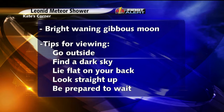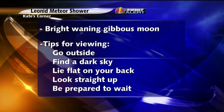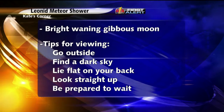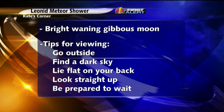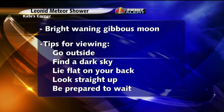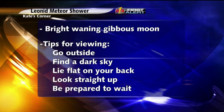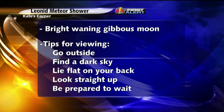So what if you want to try to check out the sky and see if you can spot any shooting stars? Well, the best way to view the shower is to go outside, obviously, find a dark sky and lie flat on your back and look straight up. But with the lower rate of meteors this year, be prepared to spend a couple of hours outside.